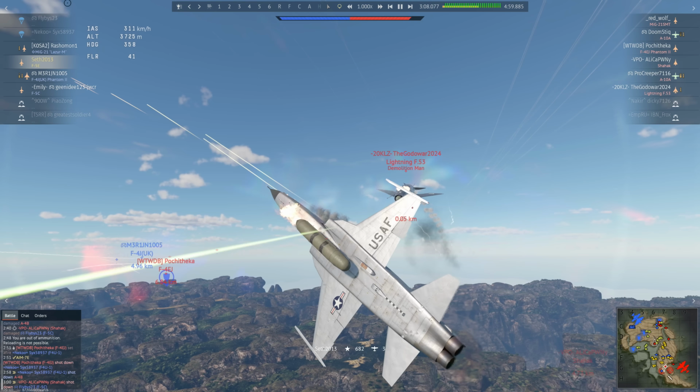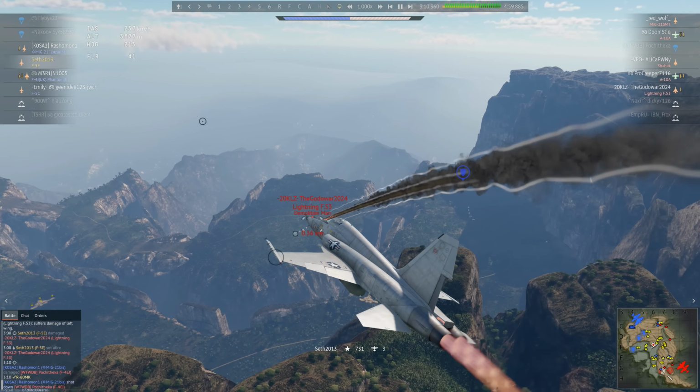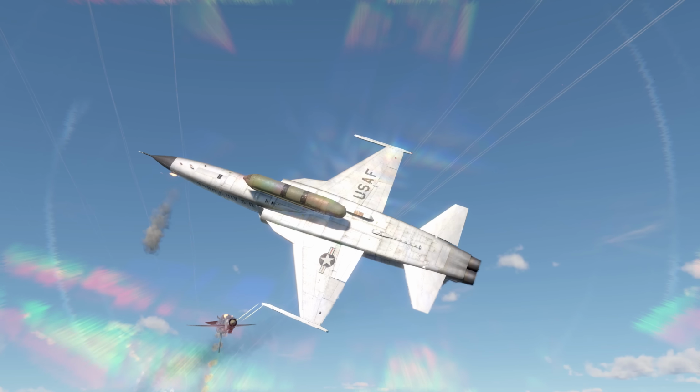It's a tense air battle. Seth 2013 uses flares to confuse the enemy missile, maneuvers wildly to present a harder target, and then, with no warning, pulls off a trick cooler than the Cobra maneuver and shoots the enemy down. We didn't even know the F-5 could do that. Great job!